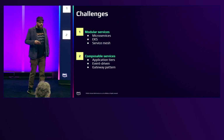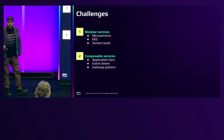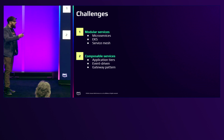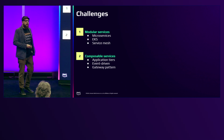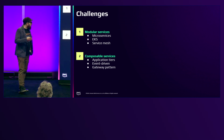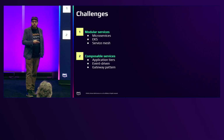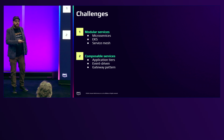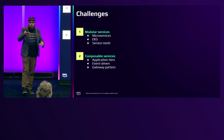But if you want to go one step further, having modular services is not enough. We can think a bit further and think about composable services. They're not only modular, but composable. Think about building application tiers, like you have orchestration layers, service provider layers, core layers, and so on. So you can have different tiers of applications, and all of those can work in tandem.